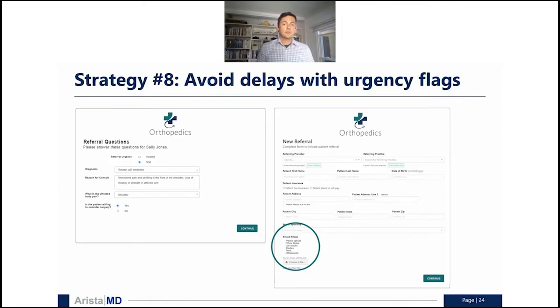How can we leverage what the primary care practice already knows about this patient? With a digital referral intake form, you can have customized questions to gather information about the specific referral and the specific patient. One of the most important ones to have there is the urgency of the referral. Is it routine or is it urgent? The primary care practice has been treating this patient.